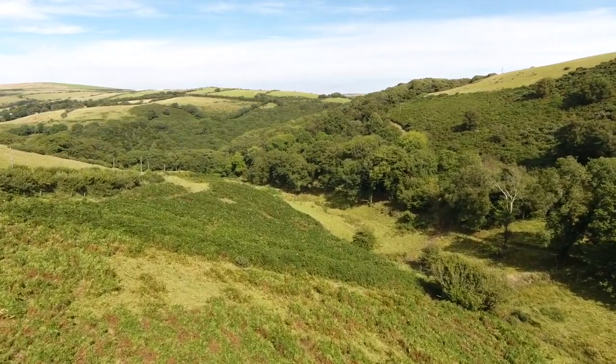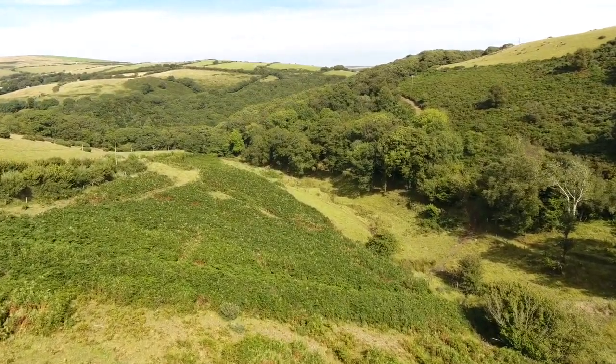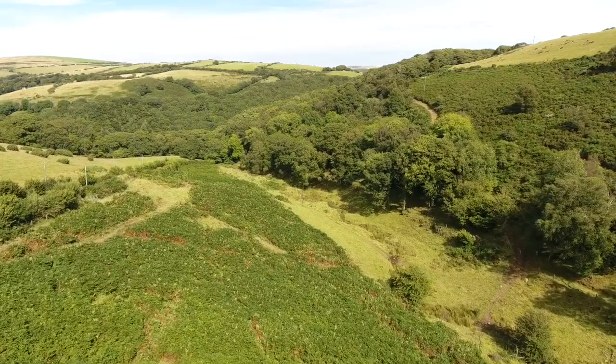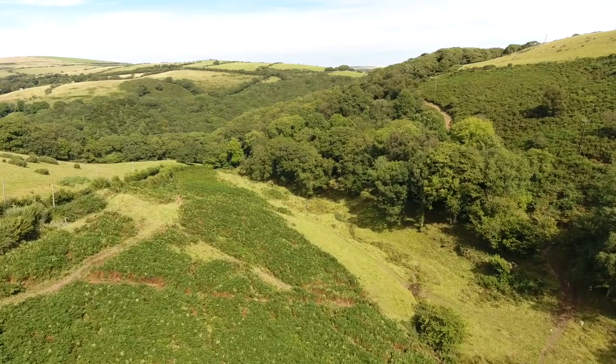Flying over the start of the valley, just having a quick look at what was down there. I thought there was some water, but there wasn't. But yeah, it was a nice little church, so I thought I'd film it.